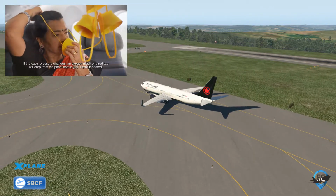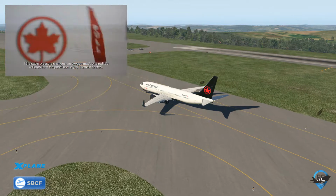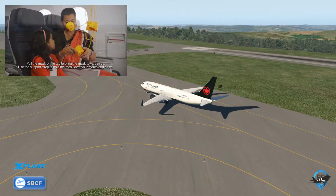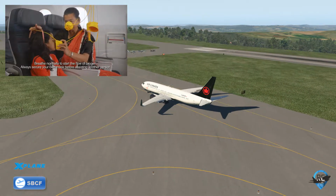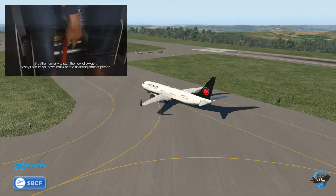If the cabin pressure changes, an oxygen mask or a red tab will drop from the panel above you. Remain seated. Pull the mask or the tab to bring the mask towards you. Use the support strap to hold the mask over your mouth and nose. Breathe normally to start the flow of oxygen. Always secure your own mask before assisting another person.